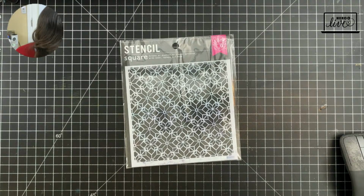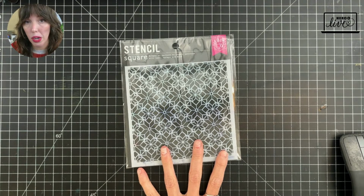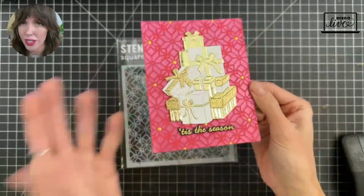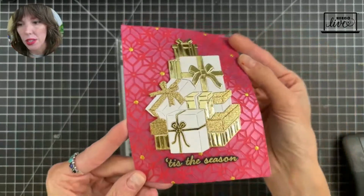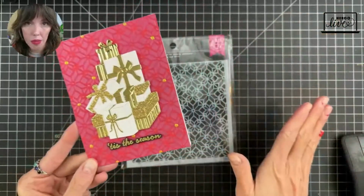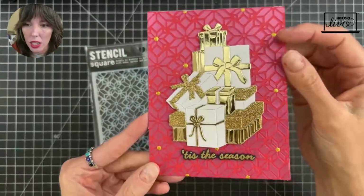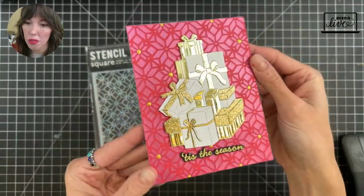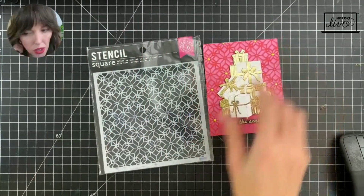Oh yeah, I do have one sample. So I used this stencil with the berry wax that's included in the card kit on that red cardstock, because I just love that red and pink together. Again, very similar to what Kelly did when she stamped the cling in a similar design. I added pearls to the pattern, which I love doing. It just adds more interest.